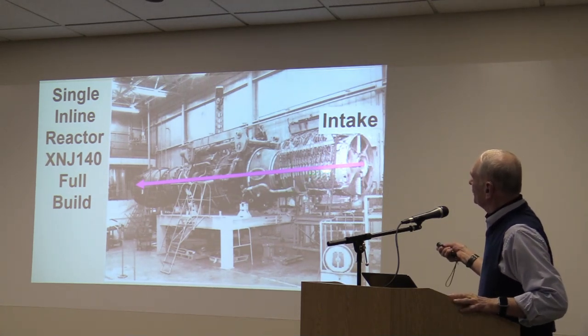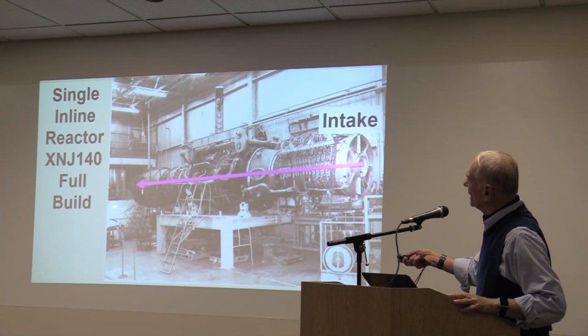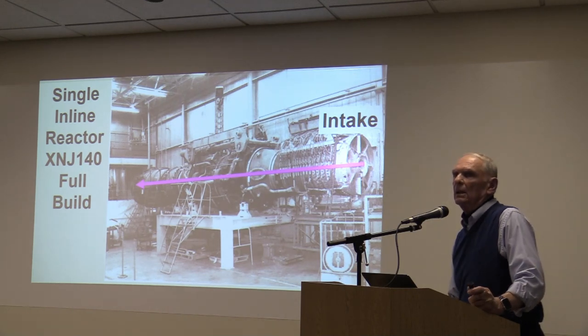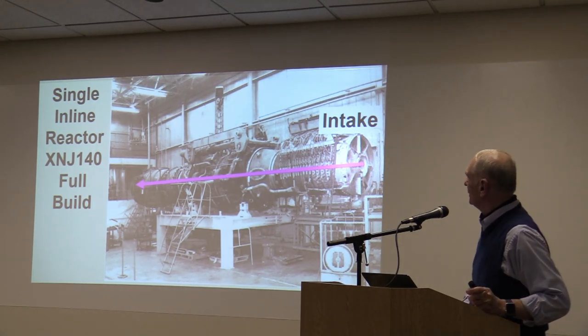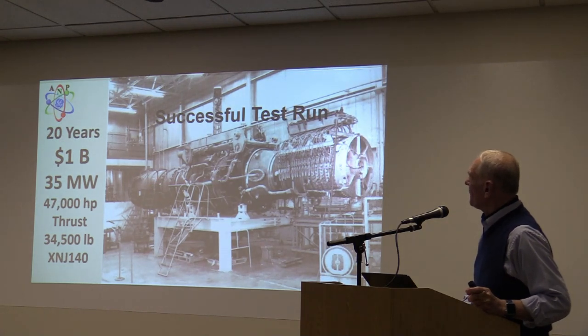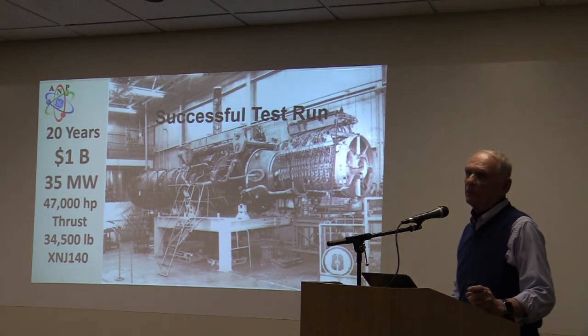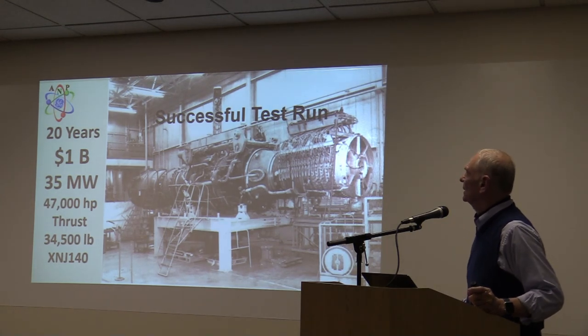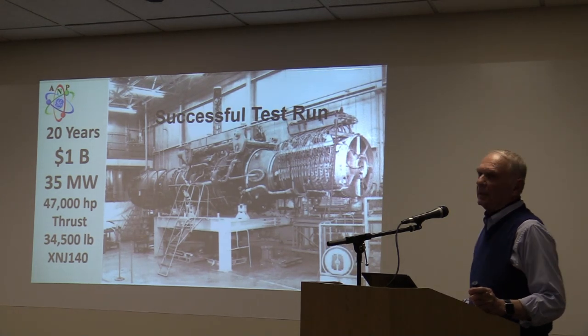This is the compressor in here, nozzle back here, and the reactor is in here. That was a full build out, ran on the test stand very successfully, was a very successful engine. Produced a great deal of thrust, exceeded their expectations for thrust. And that's what $1 billion will get you.